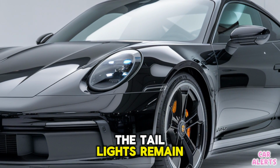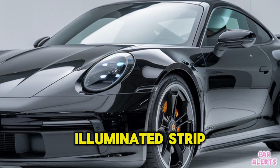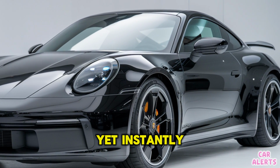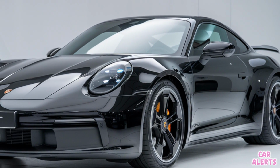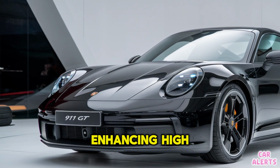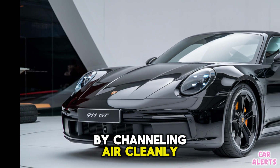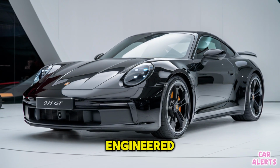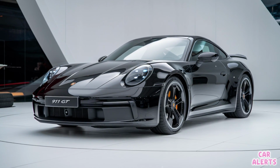The taillights remain slim and sleek, connecting with a thin illuminated strip that spans the width of the car, giving it a futuristic yet instantly recognizable Porsche look. A large diffuser integrates perfectly into the bodywork, enhancing high-speed stability by channeling air cleanly as it leaves the underside. Every millimeter has been engineered with performance in mind.